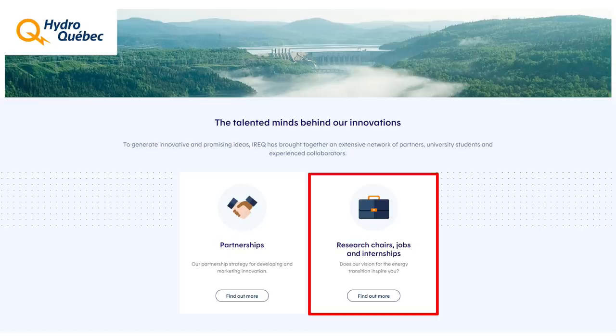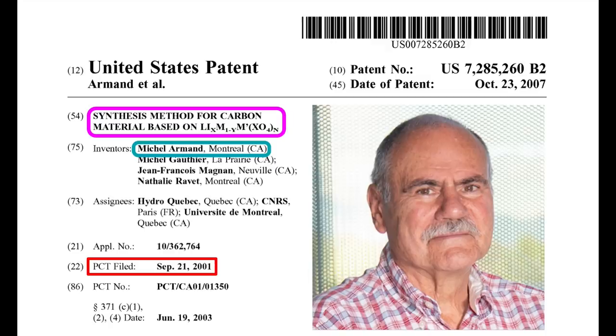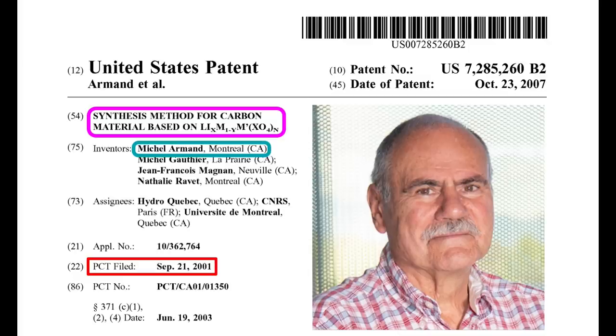Hydro-Québec then began working on the conductivity problem, and by the 21st of September 2001, Michel Armand filed this patent through Hydro-Québec. Michel solved the conductivity problem with a carbon coating, which opened the door for LFP as a viable commercial chemistry. Note the date, the 21st of September 2001. Patents are granted from the original filing date and are valid for 20 years. There appears to be some rules which allow extensions, but we'll come back to that later in the video.